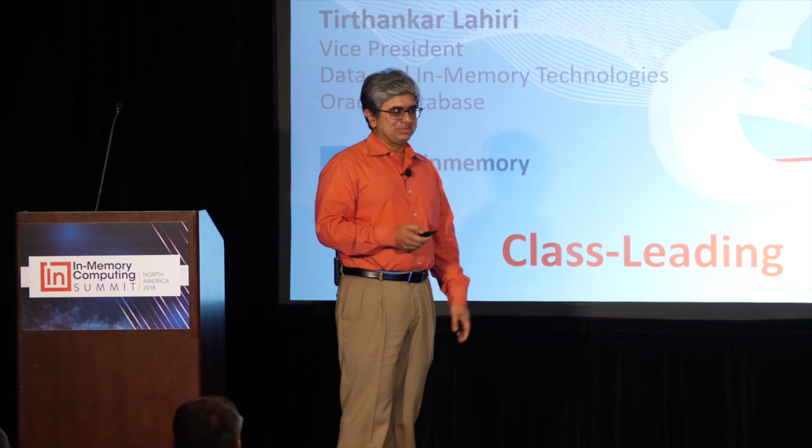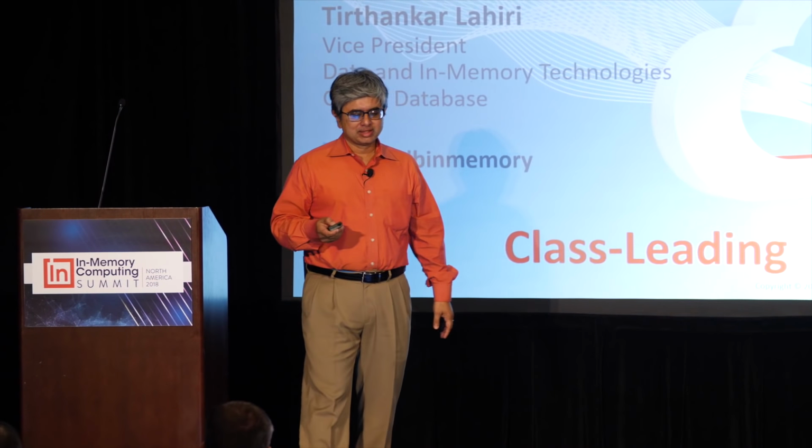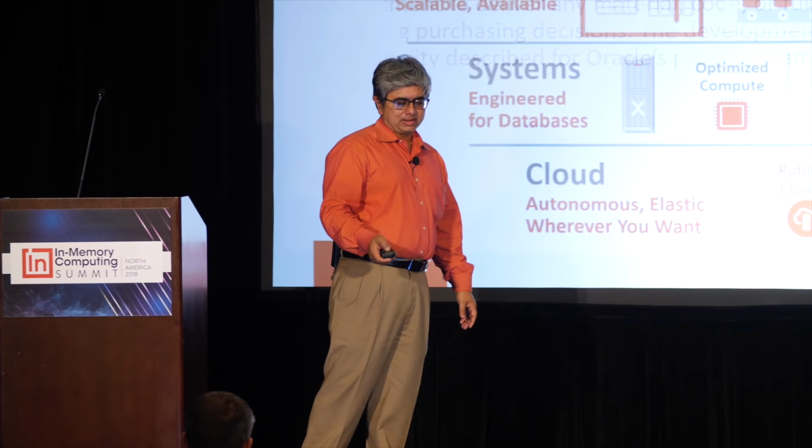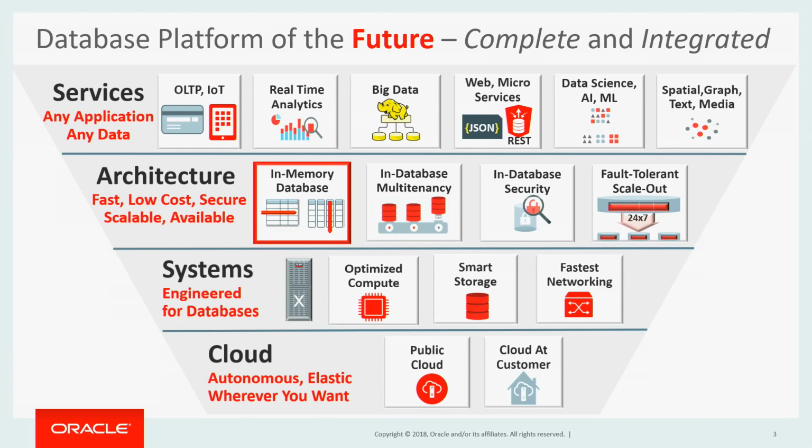So I'll talk about in-memory technology, Oracle, and what we are doing with the in-memory stack for the Oracle database. This is our view of what we think the next generation data platform should be. And this is actually a presentation in itself. Each box here could be a full 1-hour presentation. But I'm not going to take, whatever, 20 hours to present the slide.